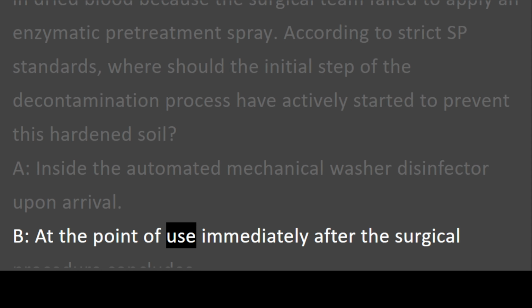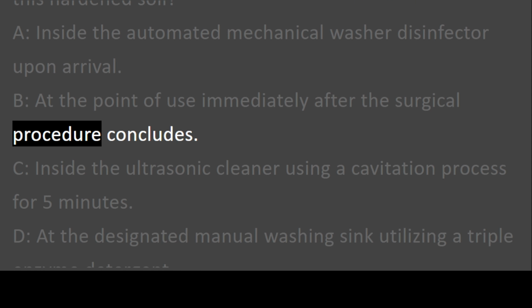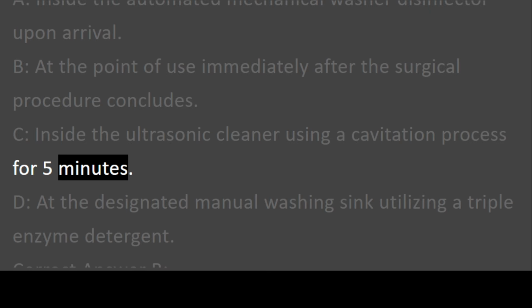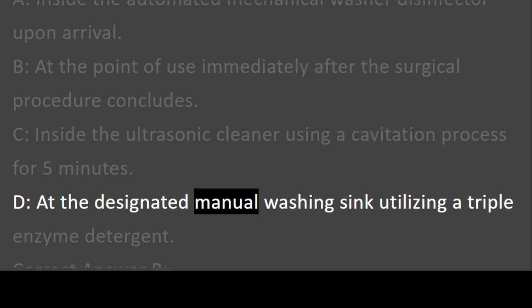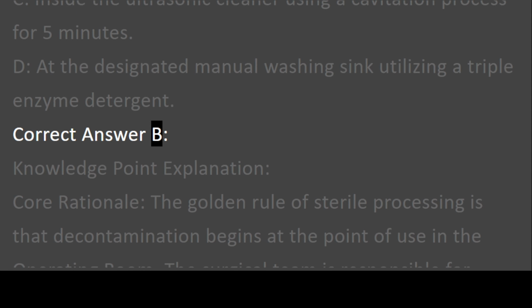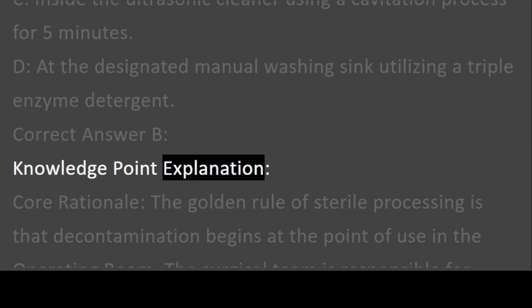B. At the point of use immediately after the surgical procedure concludes. C. Inside the ultrasonic cleaner using a cavitation process for 5 minutes. D. At the designated manual washing sink utilizing a triple enzyme detergent. Correct answer B. Knowledge point explanation.